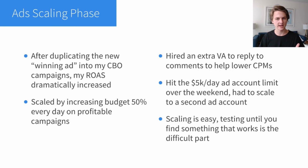So I showed you inside of my ads manager how I was increasing the budget for profitable campaigns by 50% every day. Well, while I was doing that, I quickly hit the 5K a day account spend limit for Facebook ads. So if you don't know about this, by default, Facebook ads accounts have a 5K a day spending limit. And so you can't spend more than $5,000 per day on an ad account by default. And I hit that limit while it was the weekend. And so I couldn't contact Facebook support. And so my only option was to scale to a second ad account.